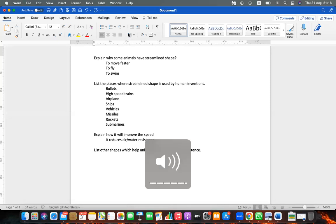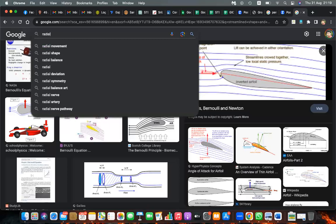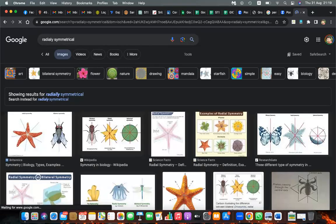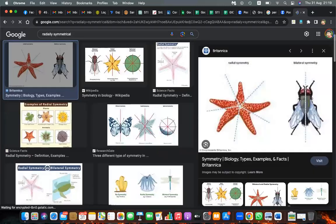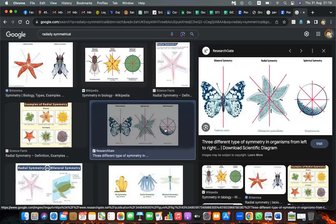Yeah, some animals use their shape for camouflage. Correct. And some animals have their body type in radially symmetrical bodies. Radially symmetrical bodies. So here you can see some animals are radially symmetrical. This is called bilateral symmetry. Bilateral symmetry and radial symmetry. Radial symmetrical and bilateral symmetrical. Some animals are bilaterally symmetrical.